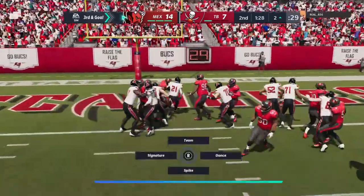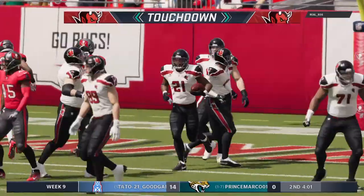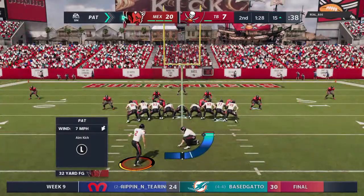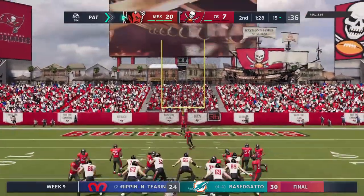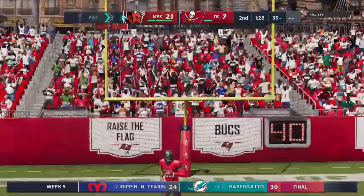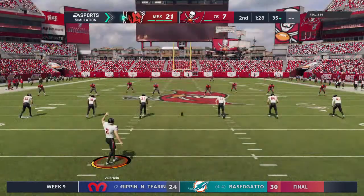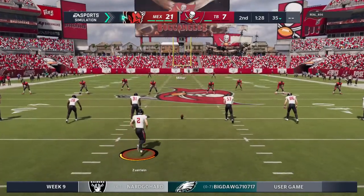They'll try to run it in with Elliott, and he is into the end zone for a touchdown. Ezekiel Elliott on his way to a monster game, 3 first-half touchdowns. And his guys find a way to stretch that lead. And he puts it through. Makes the score Diablos 21, Buccaneers 7. Now after the touchdown, it's Zuerlein.